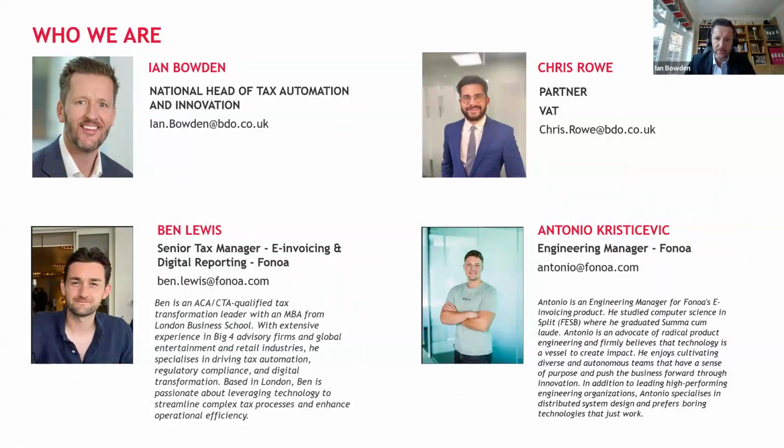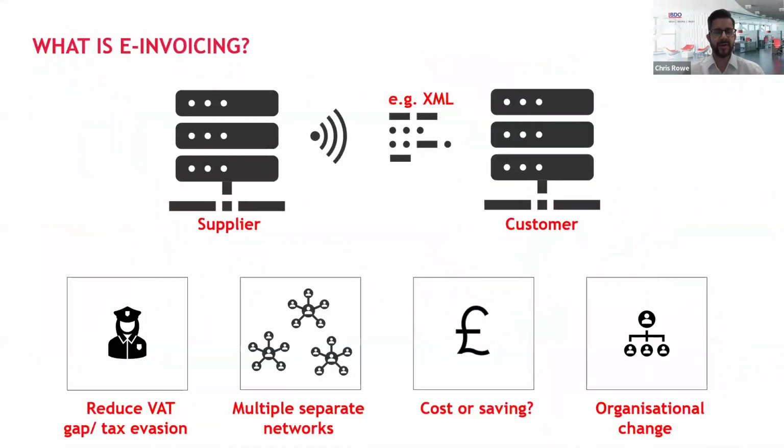And just before we hand over to the Fonoa team, as always with these sessions, we do like to provide that quick market overview on today's topic. And who better? Delighted to be joined by VAT partner Chris Rowe, who's going to give us a quick snapshot into the world of e-invoicing and what we can look forward to and what we've learned thus far. Chris, over to you. Thanks, Ian. Here's the next slide, Jordan.